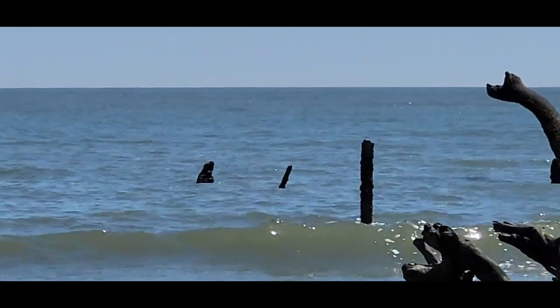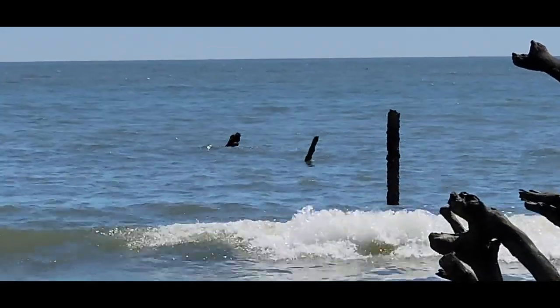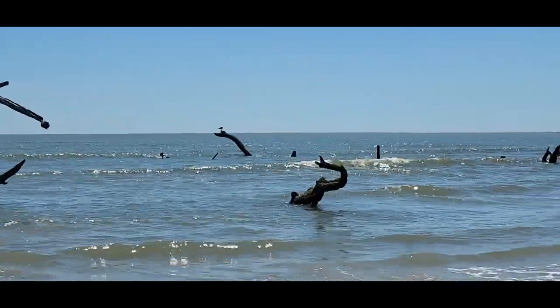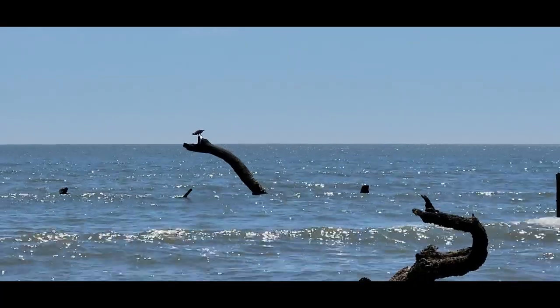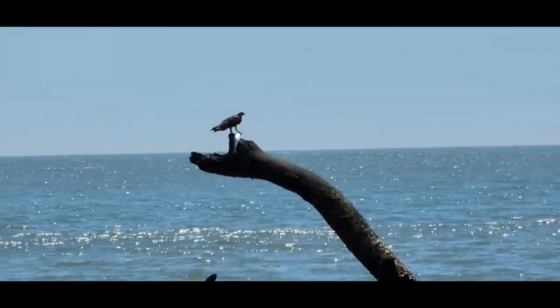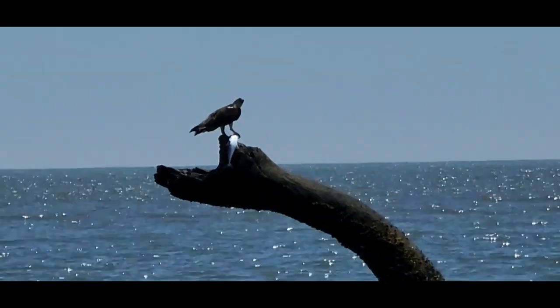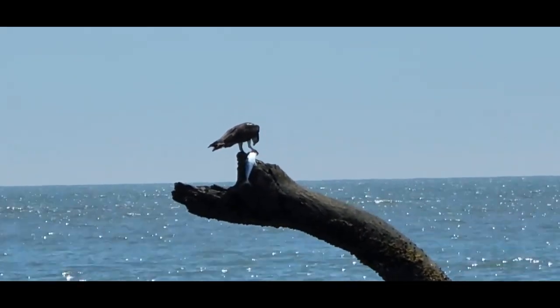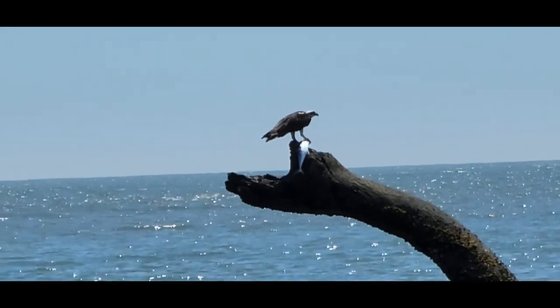I don't know if I'm actually filming them or not, but look at this bird. I think it's an osprey. I'm not positive, but I just took a photo of him, zoomed in, and you can see this huge fish. He's holding a huge fish.